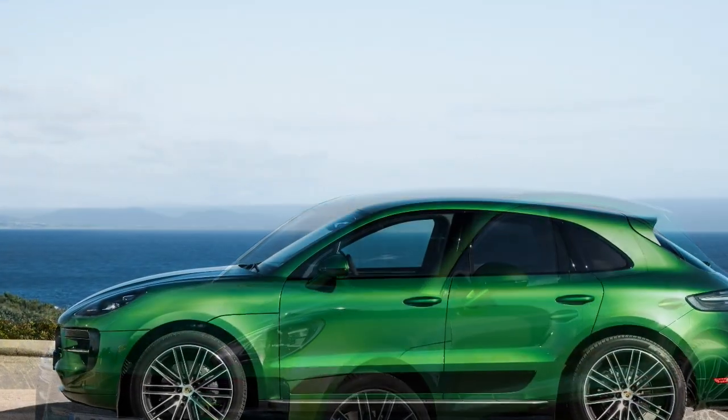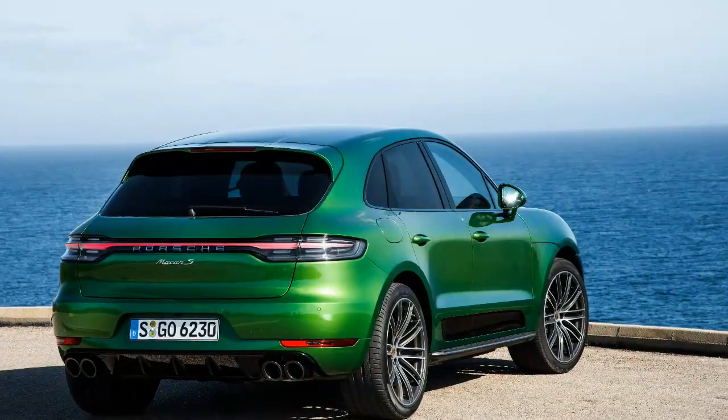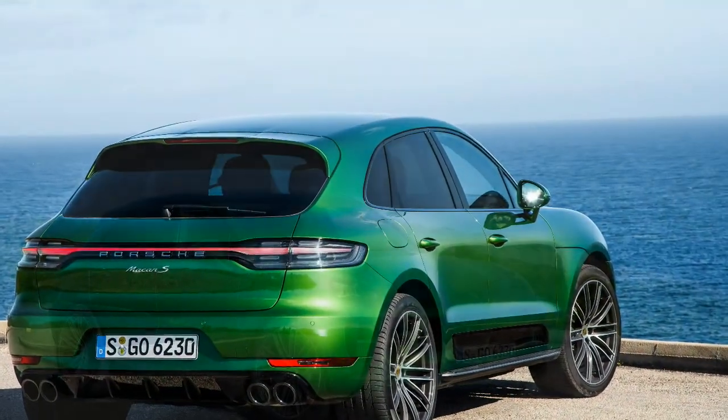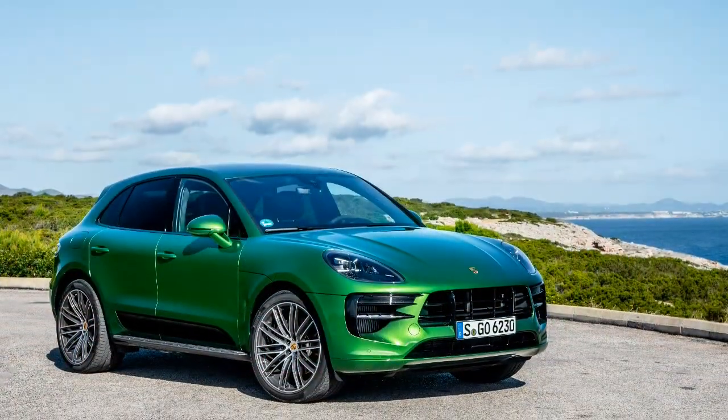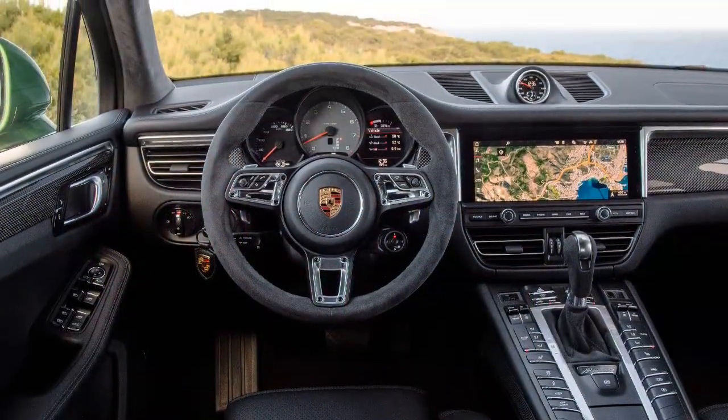With its responsive powertrains and sport sedan-like handling, the Macan is exactly what to drive every time a 718 Cayman is just too small, and that's earned this Porsche accolades as our best compact luxury SUV two years running.